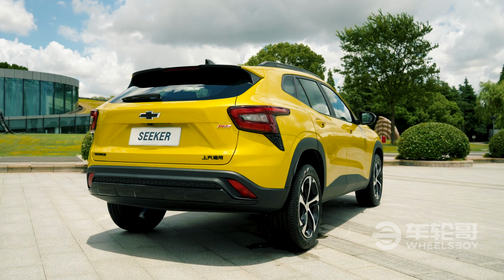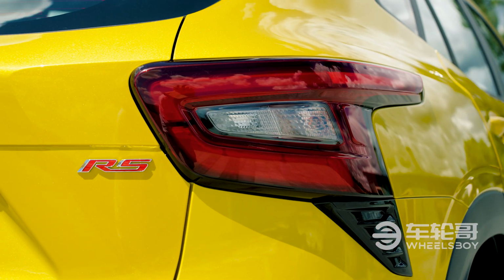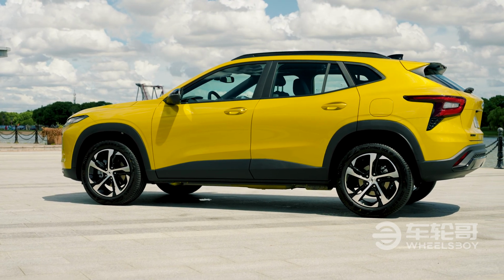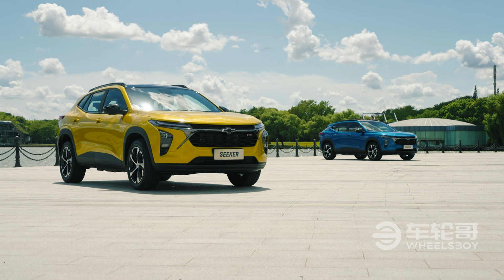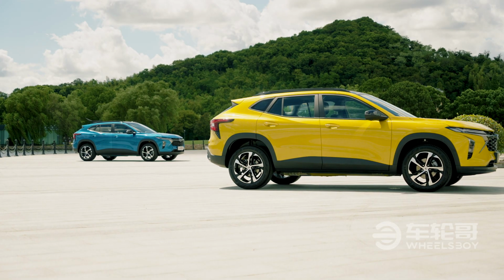The Seeker's taillight cuts deep into the rear quarter panel in a way that's similar to the Chevy Traverse. Based on its wheelbase of 106 inches or 2.7 meters and an overall length of 178.6 inches or 4.54 meters, the Seeker would fit neatly between the Chevy Trailblazer and Equinox in the company's US lineup.